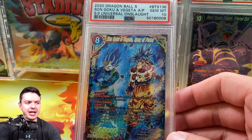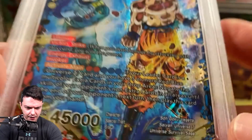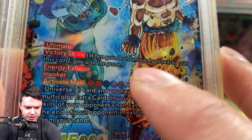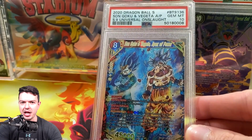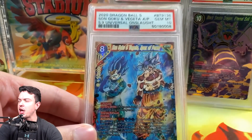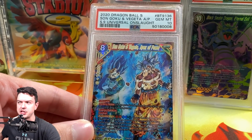So that Goku was very, very hard to get. It was a secret rare. On top of that, it was like the game winner. They have this thing called Victory Strike, as you can see. When you deal damage by attacking with this card, you win the game. Yeah, that's what that card did. It was broken, it was powerful, it was highly playable, and it was limited. That's why that card is considered the Holy Grail of the set, and it's worth so much money.